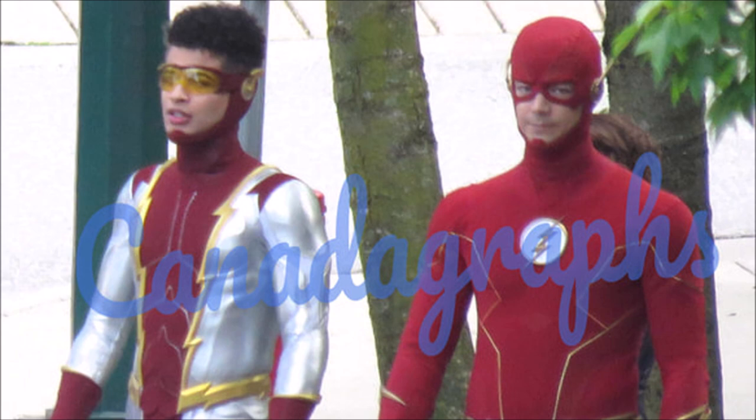Also, they've gone fully comic book accurate, like I mentioned in my other video, with the mask, with the cowl, and the way he has the yellow goggles. That is awesome. And just as a whole, I'm super excited to see more of this.